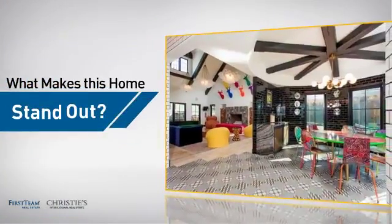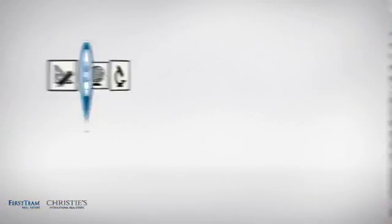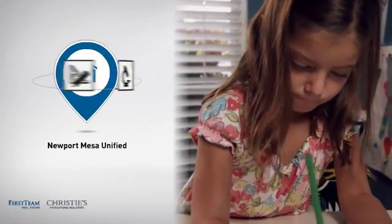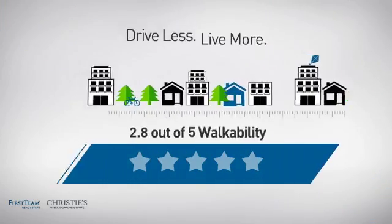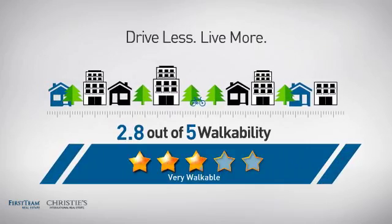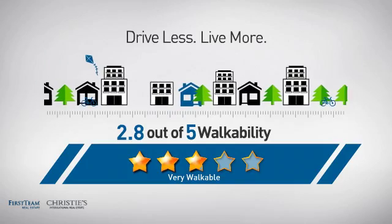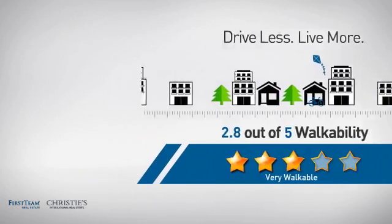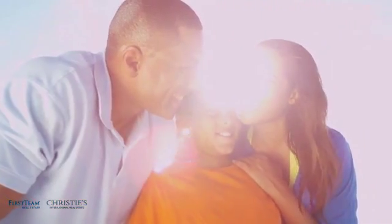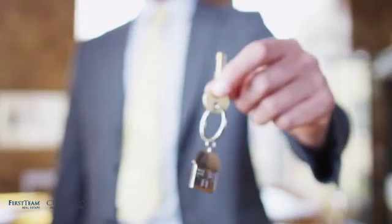But let's talk about what really makes this home stand out. Parents will be happy to know that it's located in this school district. And with a walkability score of 2.8, the neighborhood is a very walkable place to live. For a healthier lifestyle, shorter commutes, and the ability to run errands on foot. All these great features add up to a property that might be not just your next house, but your next home.